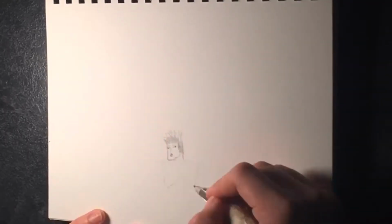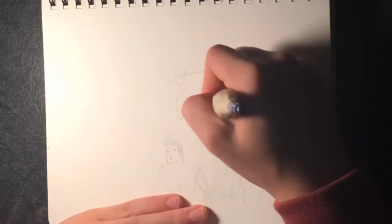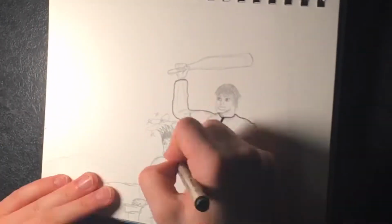On day 24, the prompt was dizzy, so I thought I might do someone getting hit on the head by another person who's holding a bat. And that's exactly what I did. So here it is.